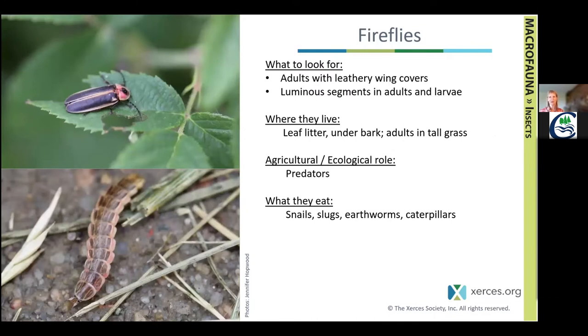Fireflies, like I mentioned before, especially if you're in the eastern United States or Canada, Eastern North America and Central North America, you see these when they're flying, the adult stage. But the larval stage is highly predatory. One species larva is pictured there in the lower left. And they live on the soil surface, as well as in leaf litter and under bark, in moist areas. And they are excellent predators of snails, slugs, earthworms, and other caterpillars.